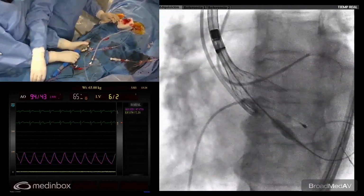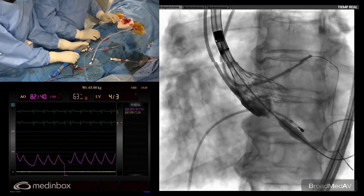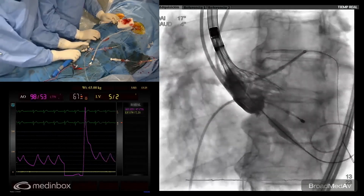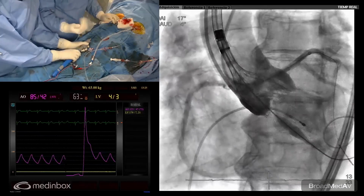I will pull the wire to prevent any distal movement. Inject one. I don't like it. I think it's too high in a valve without significant calcium. Let's go back.